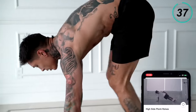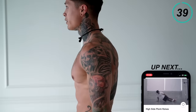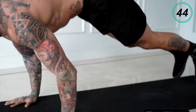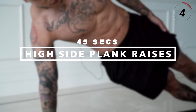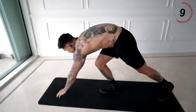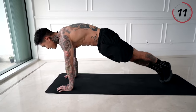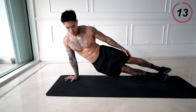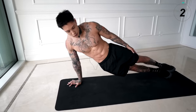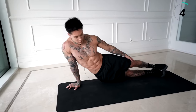Here we go, last couple reps. 5, 4, 3, 2, 1. All right, moving on to the next exercise, high side plank raises. So let's get back into a push-up position. Get on your side. We're gonna do 22 seconds for each side, giving you 1 second to transfer over, total of 45 seconds.